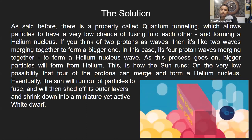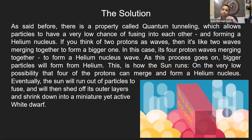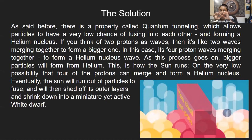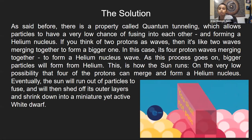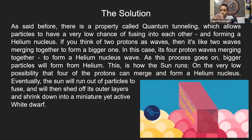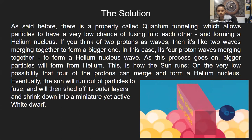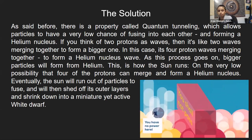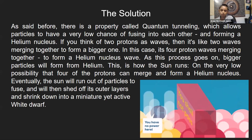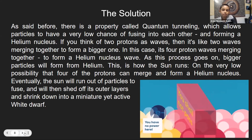And this is where our nuclear fusion problem comes in. When two particles are coming near each other, they have their repelling force, the force barrier, between each of those particles. So what happens is, the particles have more energy than the barrier, so they cross through and they finally fuse to form a helium nucleus. And so this is how the sun runs, on the fact that particles can tunnel through each other. That is how the sun has been shining for 4.5 billion years.